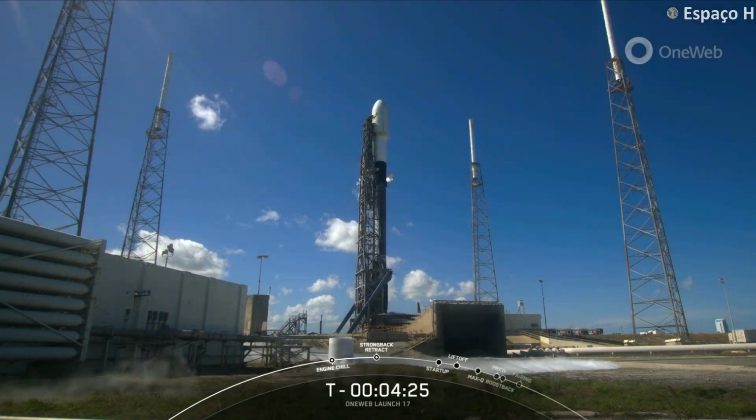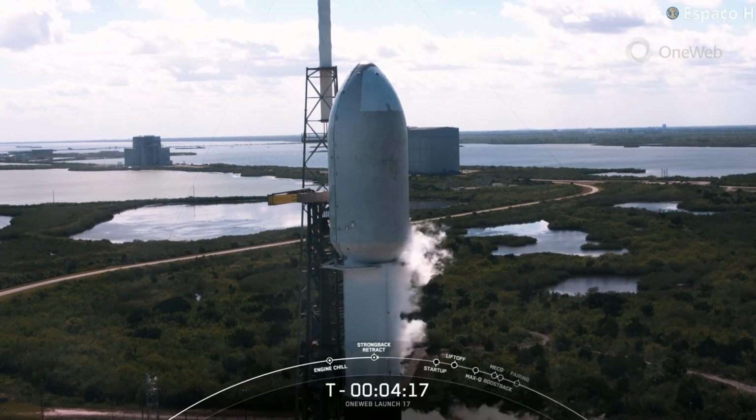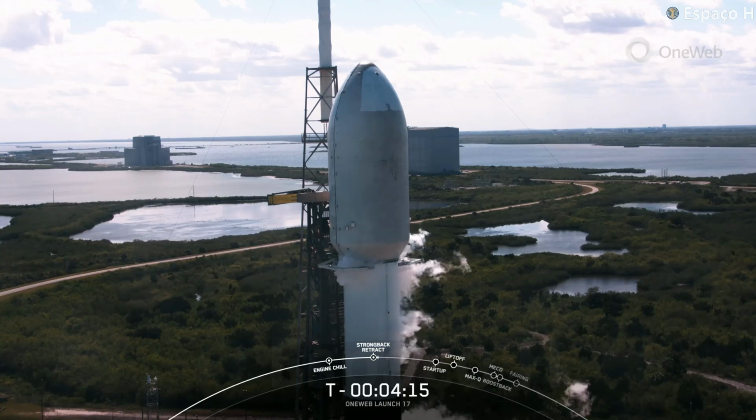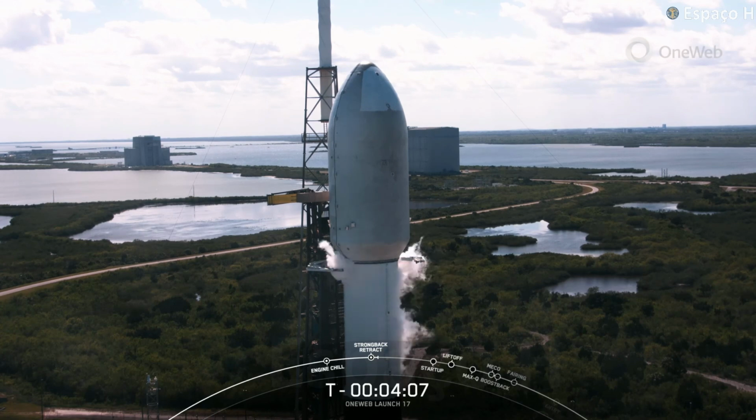Good call out there. We are beginning to retract that strongback, and we do move it away to clear the way for Falcon 9's ascent. While we're waiting for TE retraction, we'll see the clamp arms just below the fairing halves. You can see them starting to open right now. Following the clamp arms opening, the TE will begin to pull away from the rocket slightly.